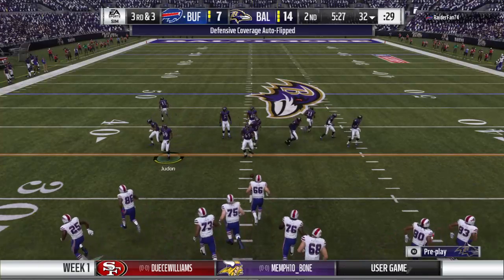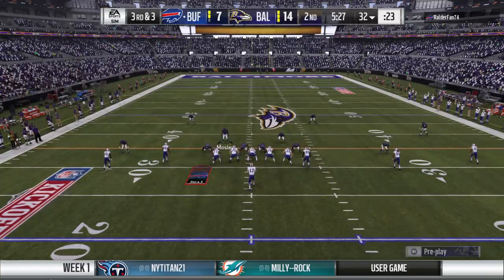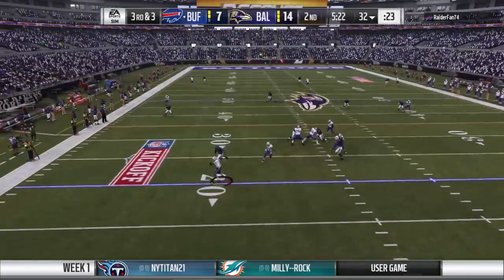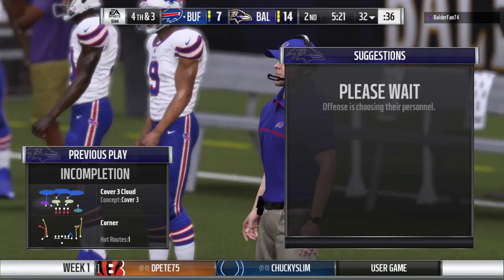Would have been a great play if he'd been able to haul that one in. So the incomplete pass on the last play, and that leads us to a 3rd and 3. Allen going to try and throw on 3rd down. Being chased out left. And he'll just toss it away. So he throws it away, and that brings up 4th down.